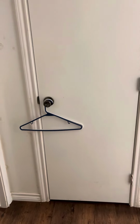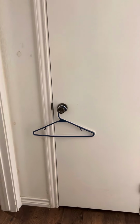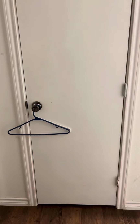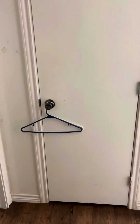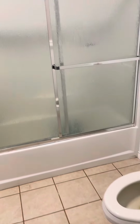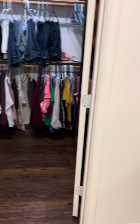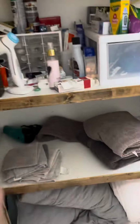I am standing in the master bedroom slash bathroom. Just came in through the carport, and I'm going into the master bath, tub slash shower, sink, closet, and I'm assuming this is just storage.